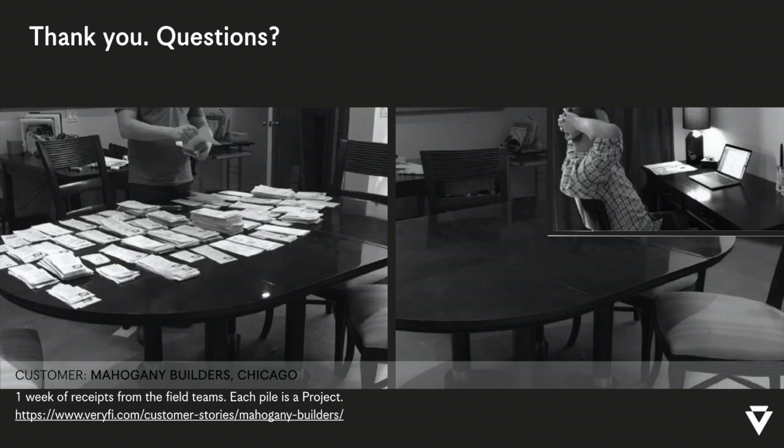We do that both for time and expense. But again, we didn't want to go into too much detail about our whole B2B product. We wanted to show everyone the core technology that's behind it, sort of the magic.